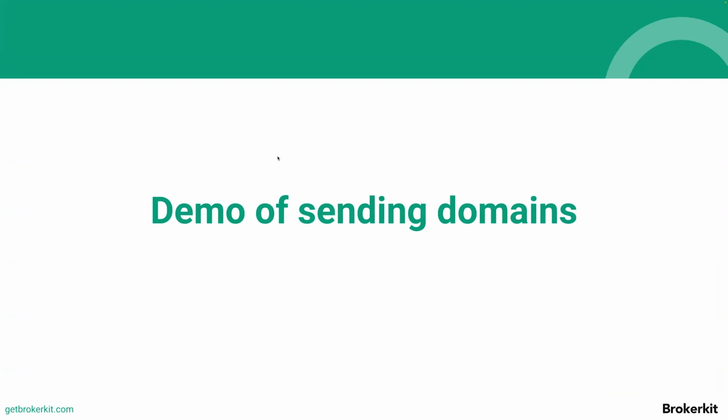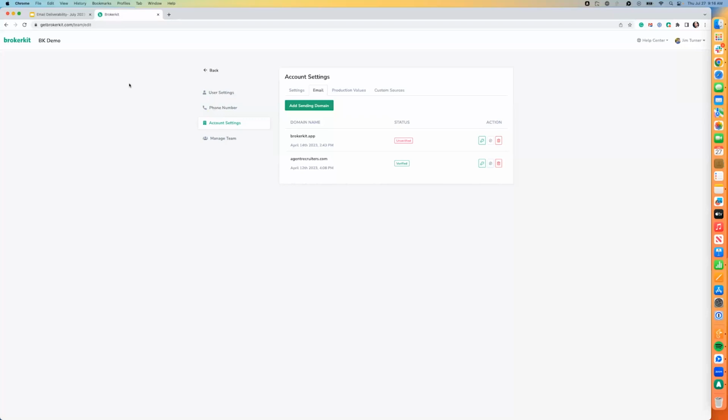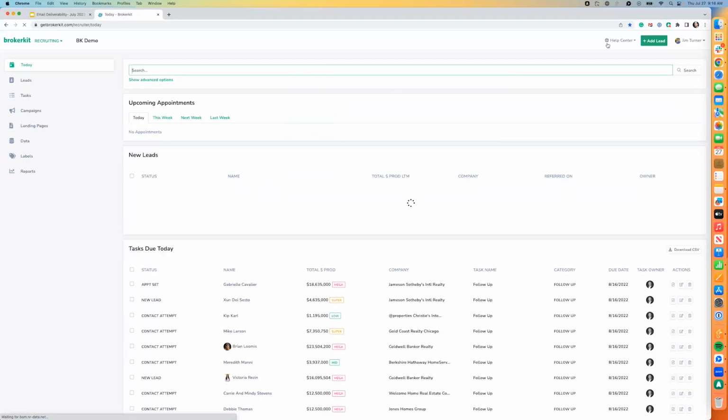Let me show you how we implement this in the product. You may not be a Brokerkit customer now, but I'm going to show you how to do this. Hopefully the tool that you're using to send emails has this capability too. But this is what you would do if you were a Brokerkit customer. Okay, so I'm going to go into a demo account.